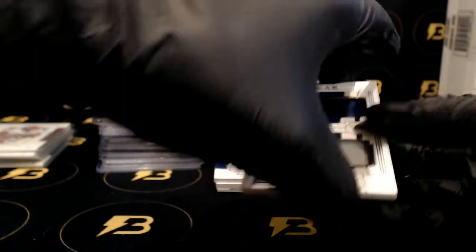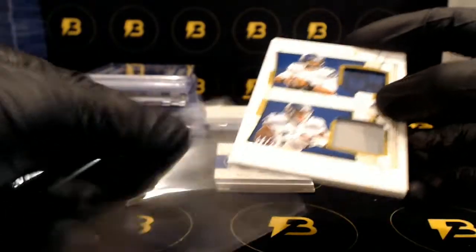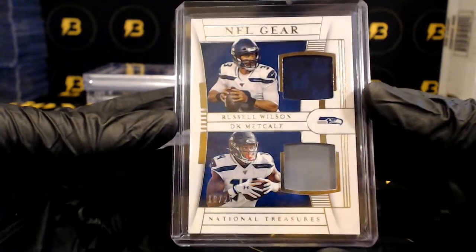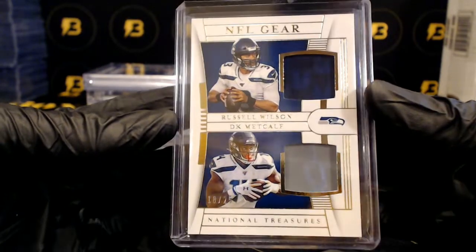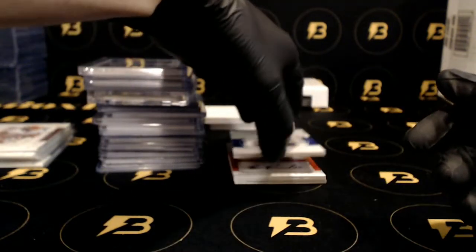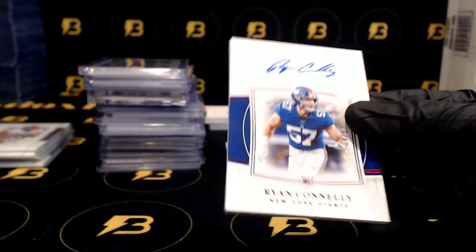The Nightbot, David? That's just an automated thing. I haven't updated the settings on that thing for a while. We got a nice Metcalf and Wilson for the Seahawks. Yeah, all caps is not a big deal. It's just one of the normal settings that came on, I guess.